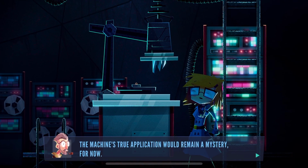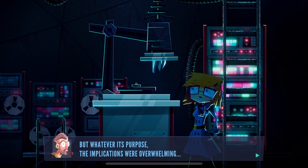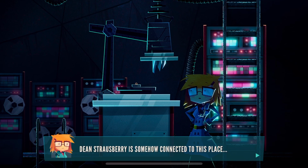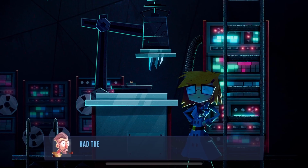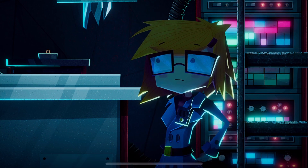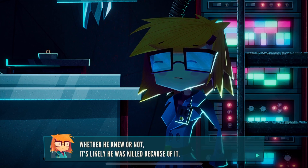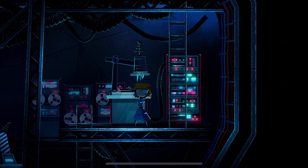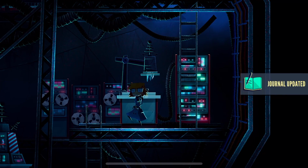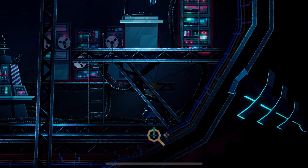The machine's true application will remain a mystery for now. But whatever its purpose, the implications were overwhelming. Dean Strawberry is somehow connected to this place. Had Dean been aware of the secret hiding within his ring, whatever he knew or not, it's likely he was killed because of it. Yeah, that's for sure. He was definitely killed because of the ring. Because he owned the ring, I guess.